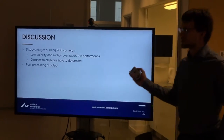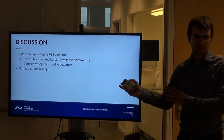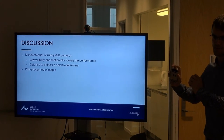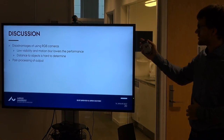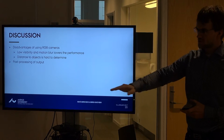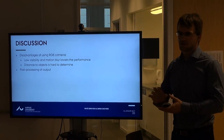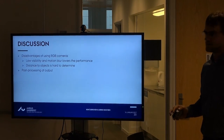Yes, so we have seen a few disadvantages of using RGB cameras. We have low visibility in case of direct sunlight, and also in case of fog and other environmental issues. And also motion blur when we're driving around causes loss of performance, so you cannot use a very cheap camera. And distance to the objects is very hard to determine. You have to do a kind of mapping from the fixed location to an estimate. And on the video, there's a lot of flickering, so you would have to do post-processing of the output, some kind of probability mapping, to make it more reliable.